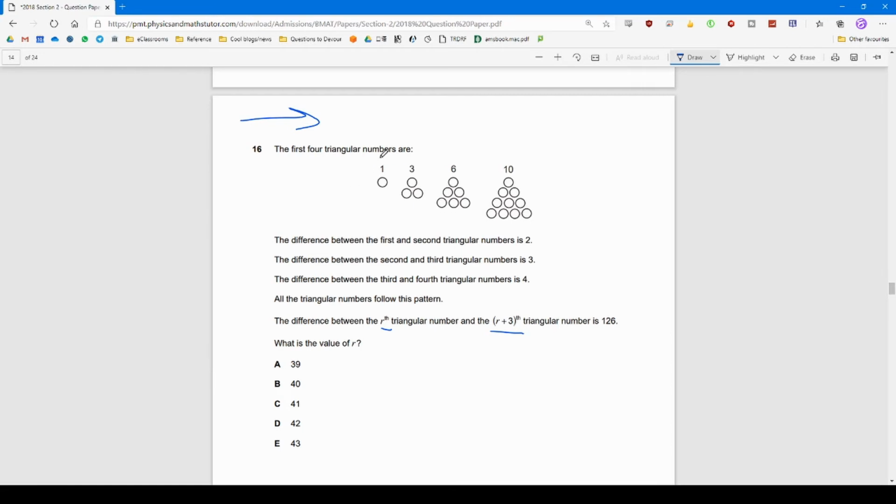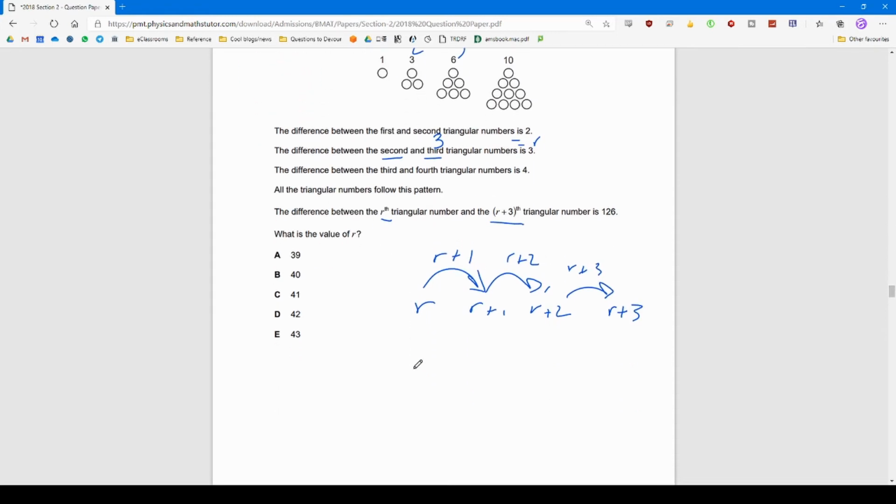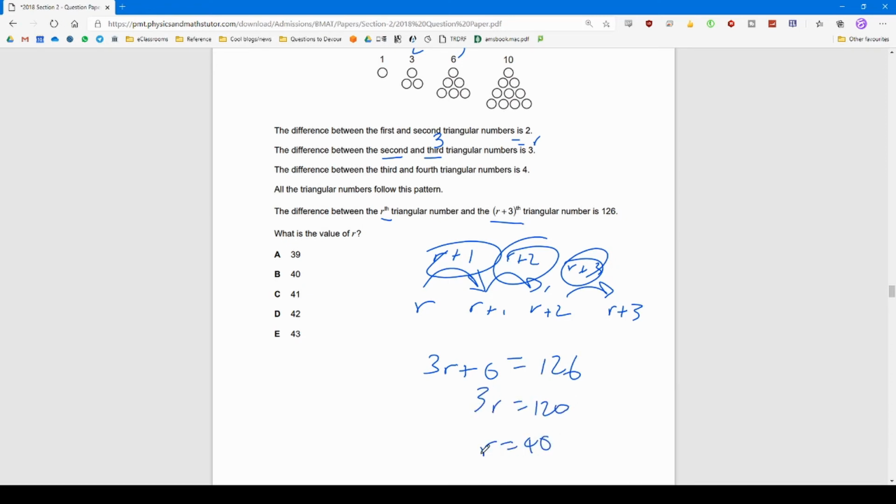Okay, so if this is the first triangular number, the second triangular number, the third triangular number, then you want some difference between second and third. So the bigger one is equal to r. So you want something where if you have r plus 1, r plus 2, r plus 3, the difference between them is going to be r plus 1, and then r plus 2, and then r plus 3. So if the total difference is 126, then 3r plus 6, which is this plus this plus this, is going to be equal to 126, minus 6 from both sides. 3r is 120, r is 40, dividing both sides by 3. So the value of r is 40.